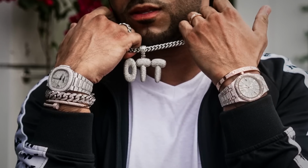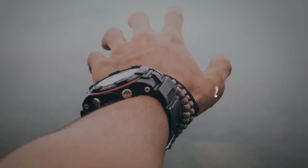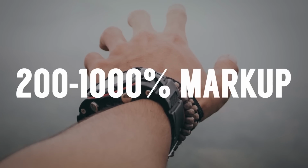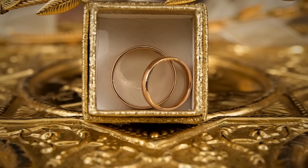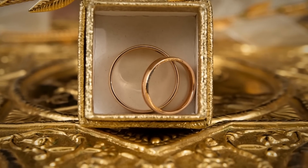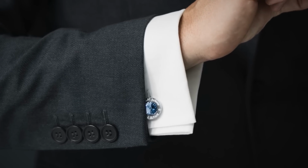Next up, let's talk about jewelry. So I'm talking about rings, talking about necklaces, cufflinks, and we're going to be talking about watches. What we see here is anywhere from a 200% to over 1,000% markup. Oftentimes, it's going to be with gold. We're going to see a higher markup than we will on steel or silver. And when it comes down to precious stones, the highest markup of them all.